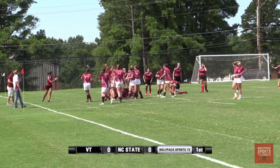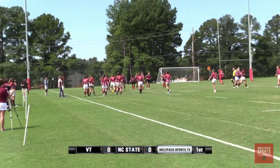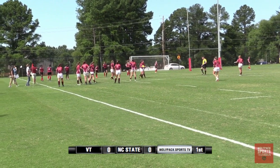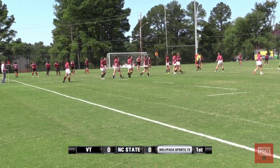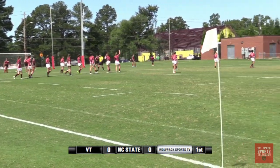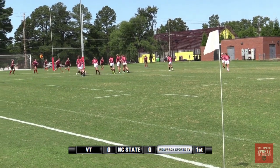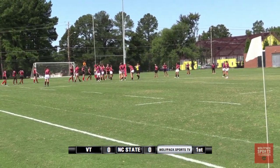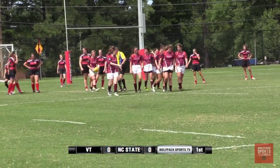How many missed tackles by the Wolfpack? Going to get the knock here. So it will be Wolfpack ball. Great defense there by the Wolfpack. It's actually going to be Virginia Tech ball. Oh, okay. Looks like it may have. Was it a penalty on there, Courtney? I believe it was a knock forward. Knock forward. So the NC State Wolfpack were able to get the ball, but then quickly turned it back over on the knock forward.